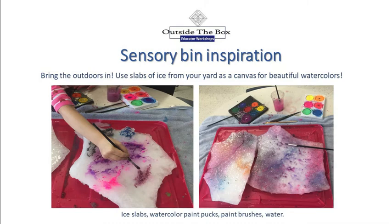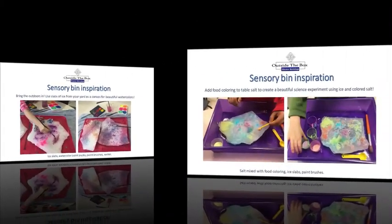Having an indoor recess? Bring the outdoors in. Take some slabs of ice from your yard and use it as a canvas for beautiful watercolor creations. Just put out a towel, some trays, slabs of ice, and watercolor pucks. Look how beautiful they turned out.